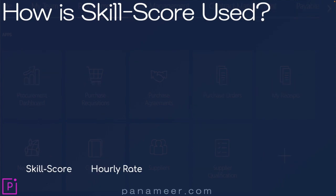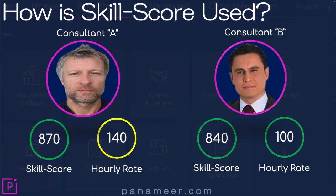Then, how is skill score used? Each resource profile has a skill score and a rate. Buyers should be looking at rates relative to skill scores.